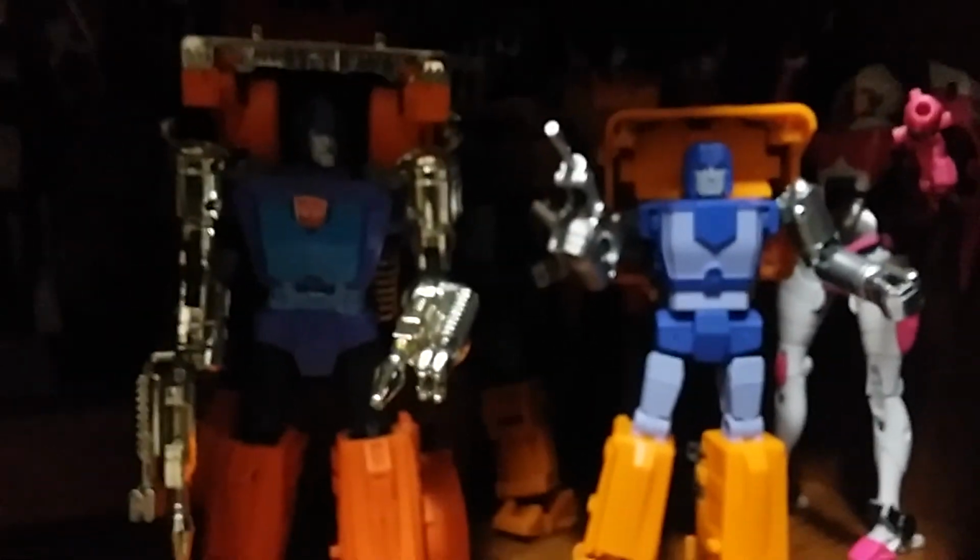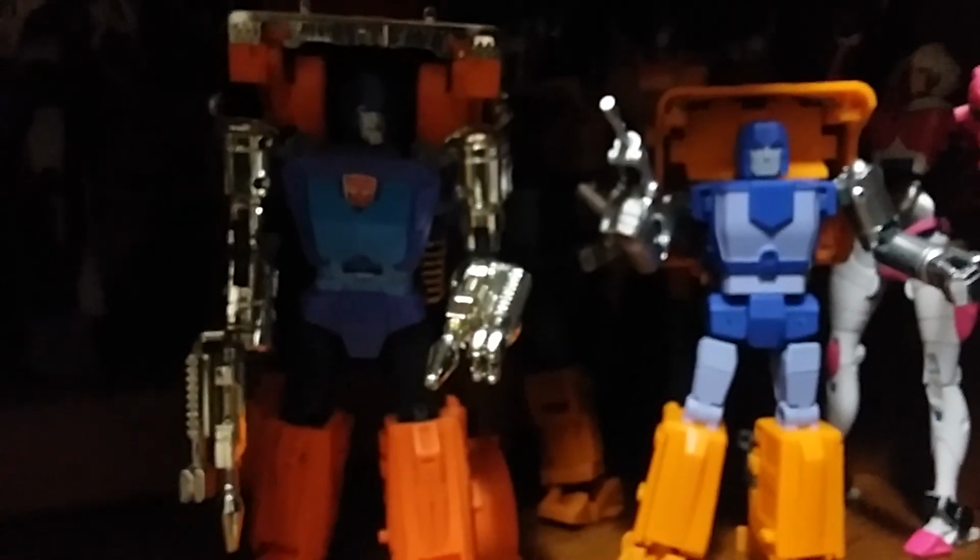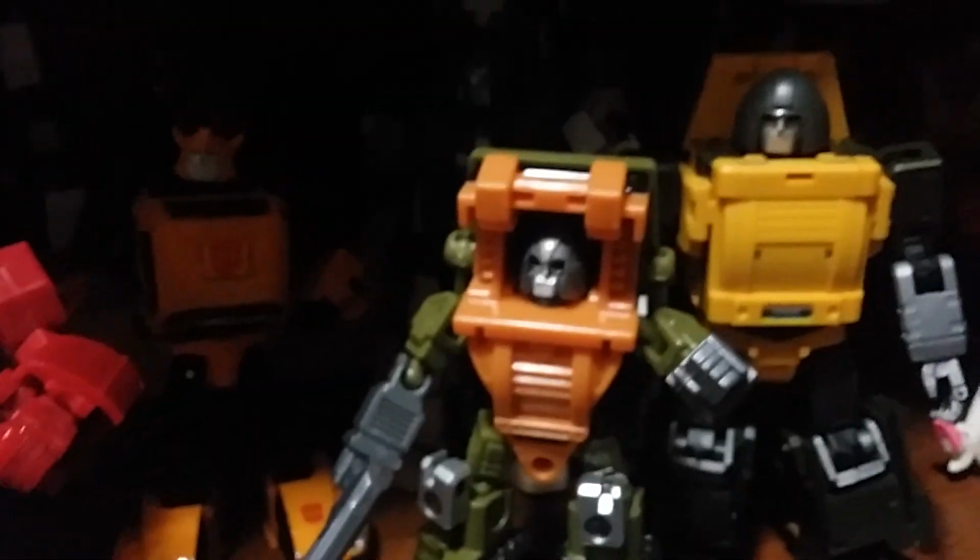Lastly, here's a few more examples of multiplicity collecting, but where do you fall? Do you sell them as soon as the new one comes out? Do you sell them before the new one comes out?